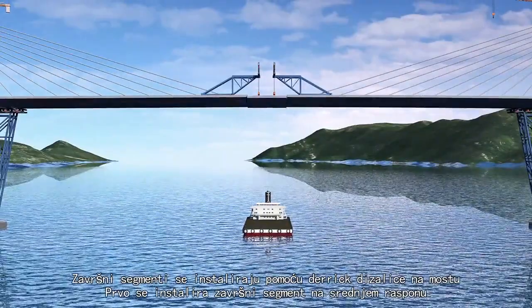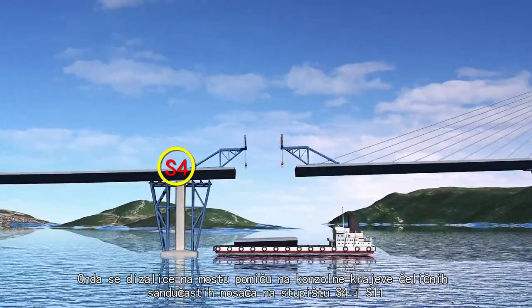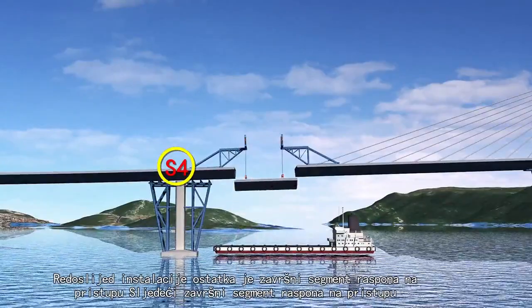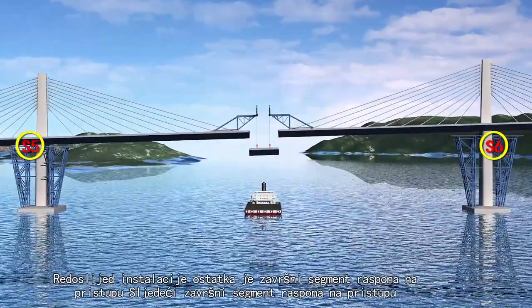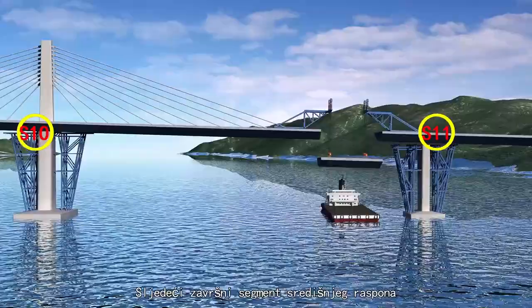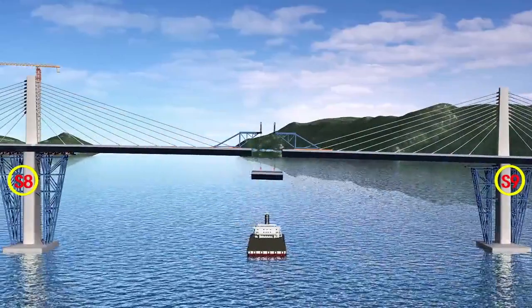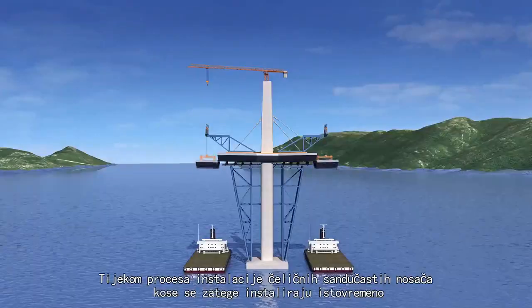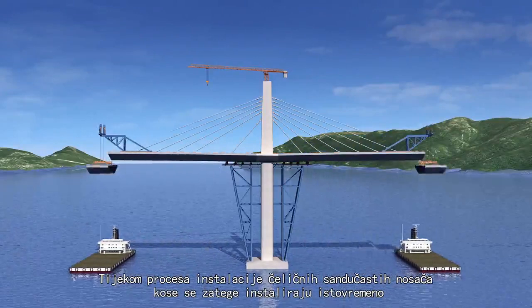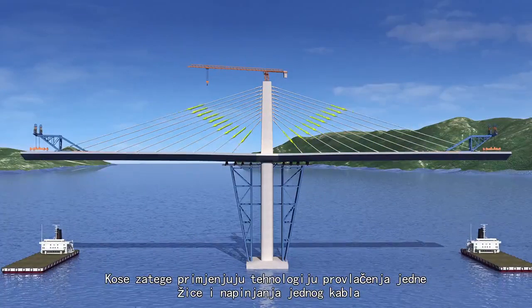First, the mid-span closure segment is installed. Then the bridge cranes are moved to the cantilever ends of the S4 and S11 pier steel box girders. The installation sequence of the rest is the side-span closure segment, the next side-span closure segment, and the next middle-span closure segment. During the process of steel box girder installation, the stay cables are installed synchronously. The stay cables adopt a single tandem threading and single strand tensioning technology.